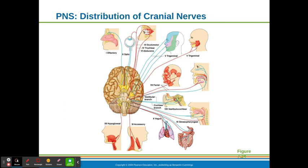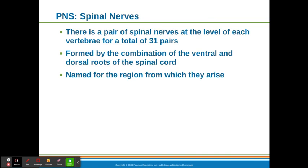Okay, so figure 7.24 gives a pictorial representation of these coming off as well, and you can see where they go. Make sure to reference this diagram in your assignment.